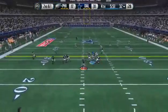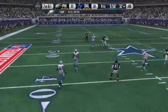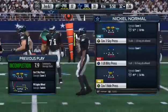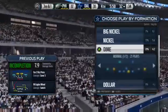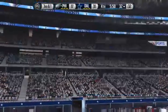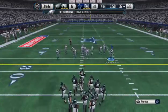The Eagles from the 32. And that pass is swatted away, incomplete. Good job by the linebacker. Just watching the quarterback, reading his eyes. He made the move at the right time, and he knocked the pass down. On the way, third down.